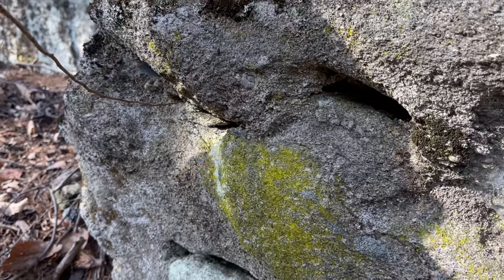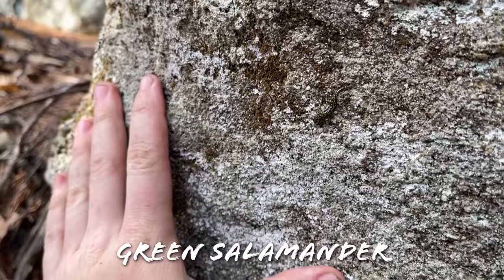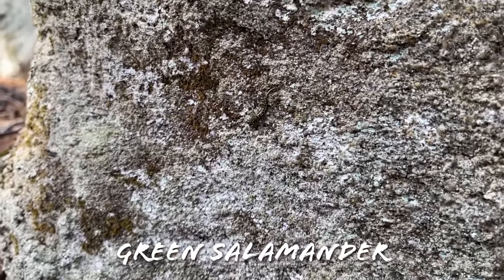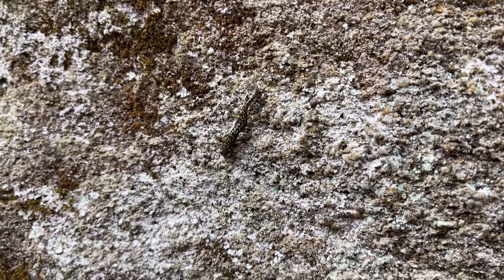The day has not really gone very well snake-wise, but that right there is my first green salamander in South Carolina, and he is very small for comparison. I'm guessing this baby was born in the fall, right? Yeah, so he's only a couple months old, and you can see they're born well equipped for clambering around on these rock faces. So really cool. Normally we'd be pretty excited about one of these, but because this guy is so small, it's not going to be really possible to get a good photo of him.